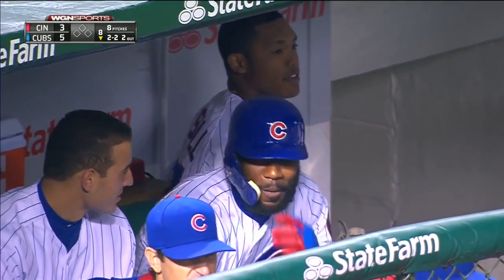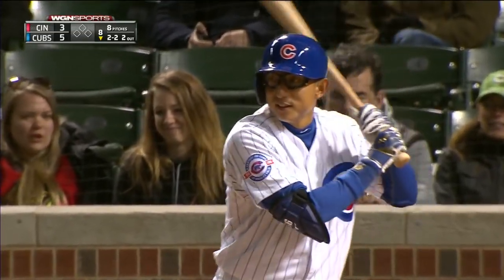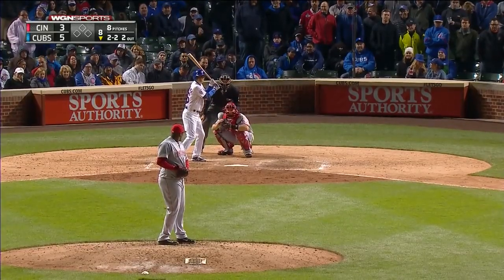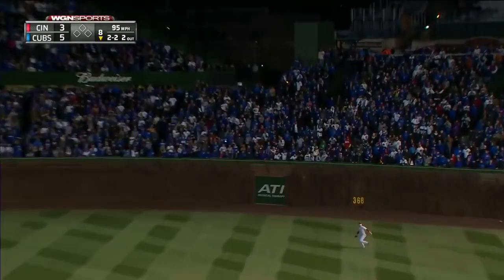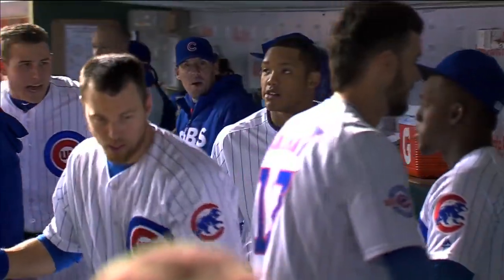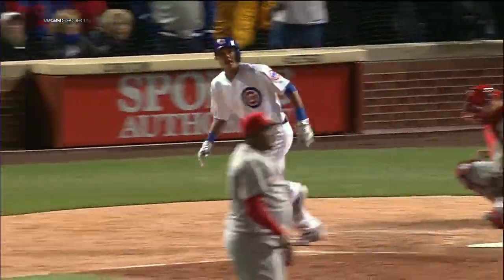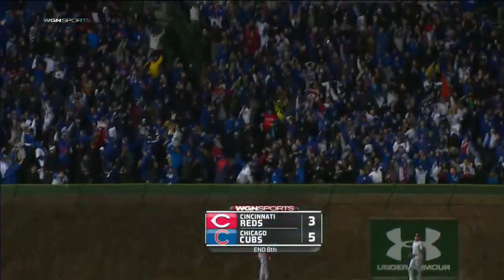That was a no-doubter, too. Addison knew it as soon as he hit it. The only thing I was concerned about was how high he hit it, because sometimes on windy, cold nights, the higher you hit it, the less it carries. Here's a looper into shallow right center. Bruce is going to grab it to end the inning. But the Cubs score 3 runs on 1 hit. But what a big hit it was, a 3-run homer by Addison Russell.